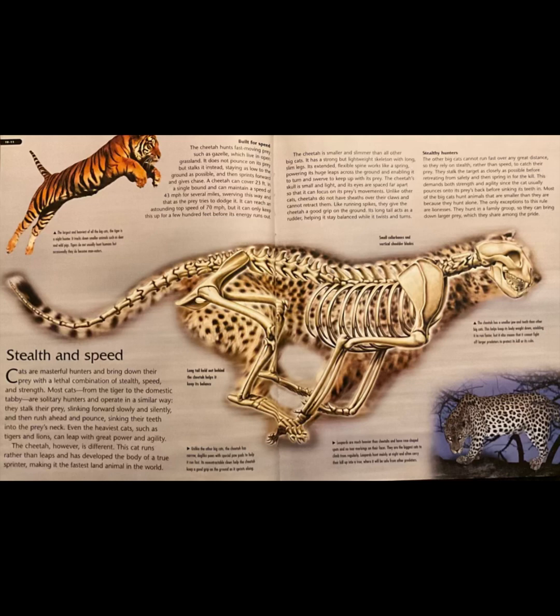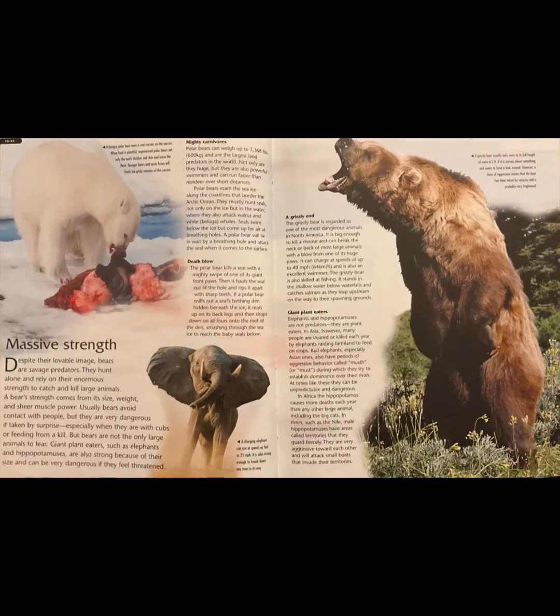The cheetah has a smaller jaw and teeth than other big cats. This helps keep its body weight down, enabling it to run faster, but it also means that it cannot fight off larger predators to protect its kill or its cubs.